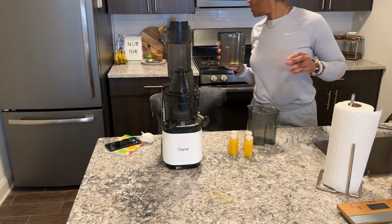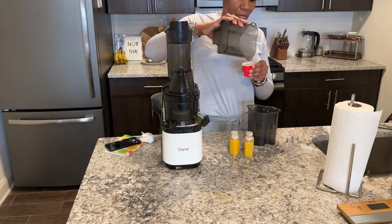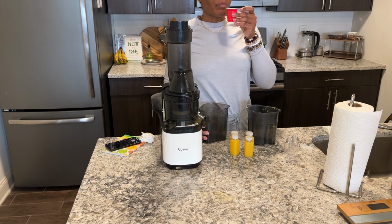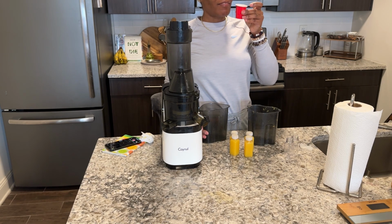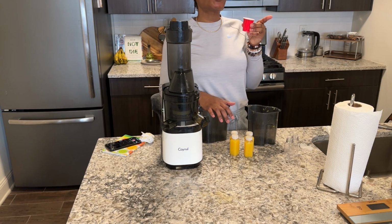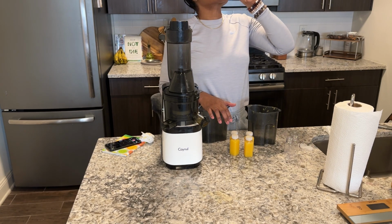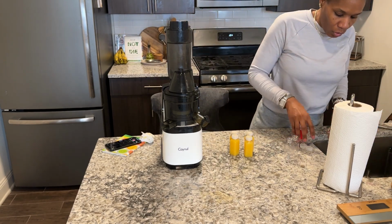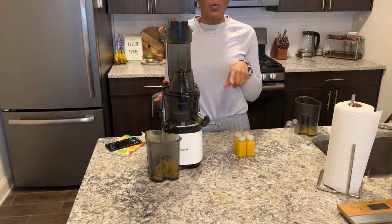I want to taste it. Woo! It's strong. These are strong. That ginger, that root is strong. It was 2 oranges, so I probably should have only done 2 ounces. Woo. It's strong. Ooh. So I'm gonna clean up, and then I'll be right back to show you what I got from Aloe.